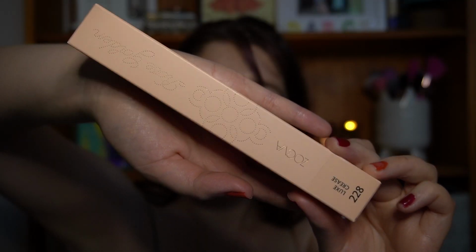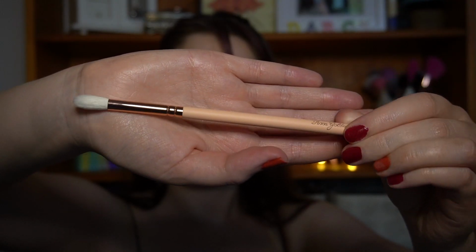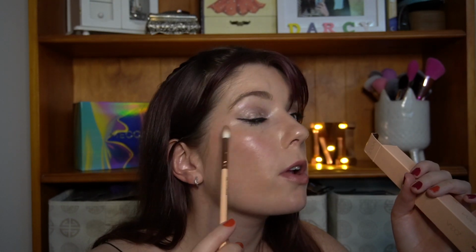I also got this cute Zoeva Luxe Crease 228 brush in the shade Rose Gold. And I used this to blend out the Bright Eyes shade from the Nudestix collection into my crease. And it worked so well with this product. I also blended it over my lid just to blend it down a little bit. But it did such a good job.